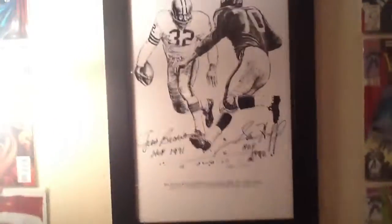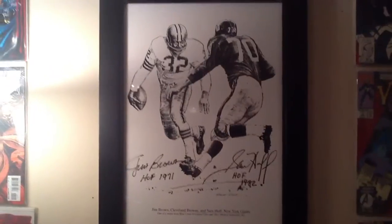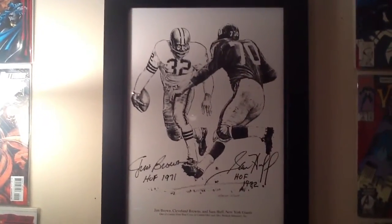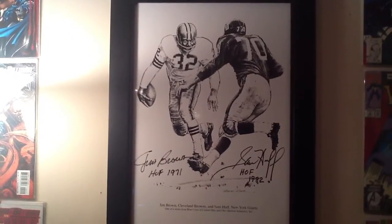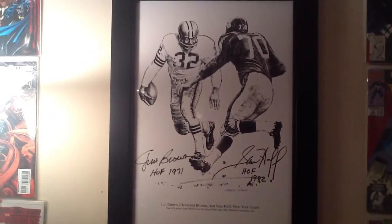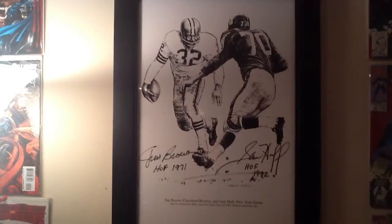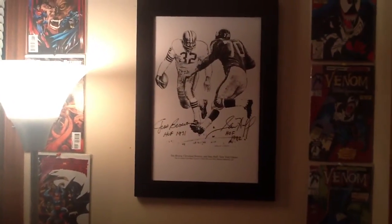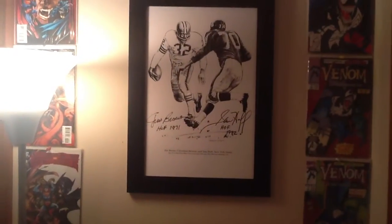Yeah. See, there's a hammer. It's still a work in progress, like I said. Here's a signed. This is pretty sweet right here. This is something I won recently. It's framed, signed by Jim Brown before it was framed, and Sam Huff from the Giants, both Hall of Famers and legendary at that. So yeah, I won this. Pretty nice. Proudly display that. I was waiting for the right place to display it.